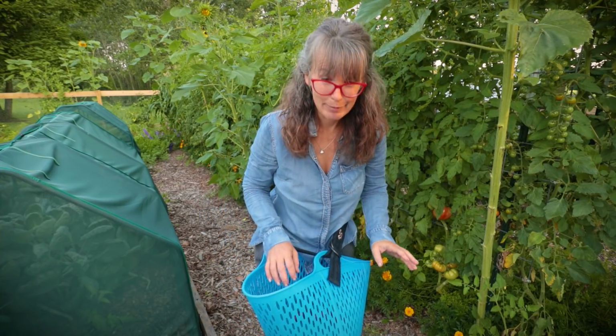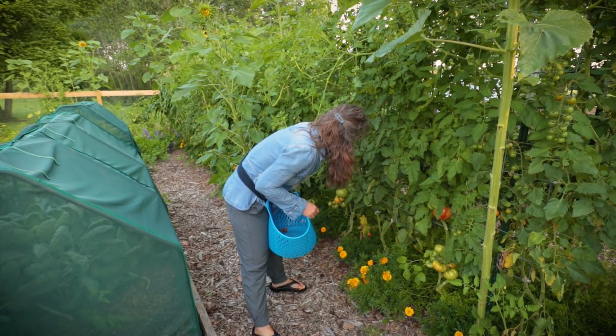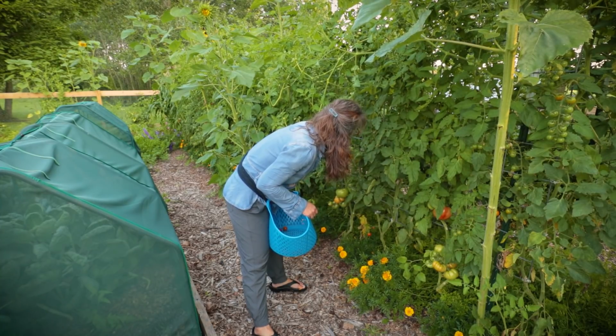I made that TikTok feta tomato pasta dish again. I had Todd get more feta cheese from the store the other day. I'm like, I need that again. So we're gonna make that again this week. And I have plenty of cherry tomatoes to do that.